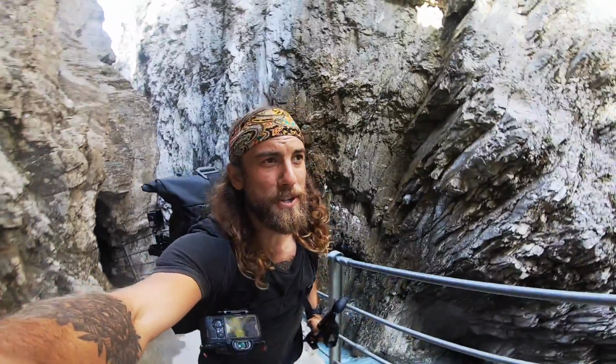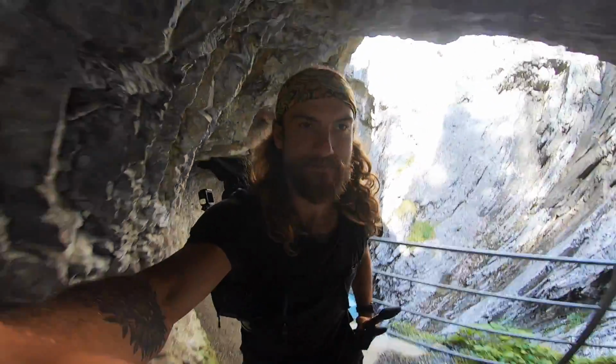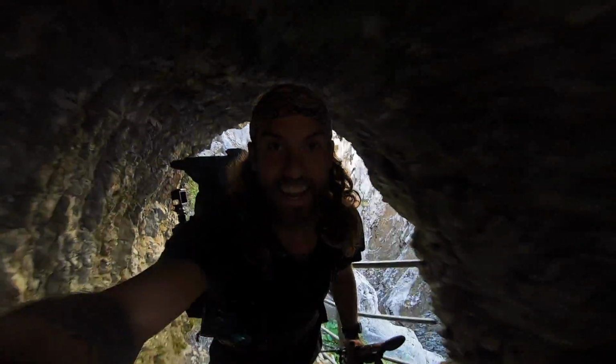This is super cool, didn't expect it at all. Just walking through a series of little tunnels and caves alongside this crazy canyon. That is not water you want to be in. As soon as you pass through the first tunnel, it's like 5 degrees colder. Every time you come back out, it's a little bit warmer, but that first tunnel, so much colder. I think we're almost at the end now.